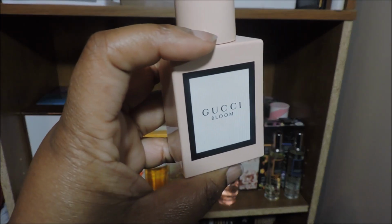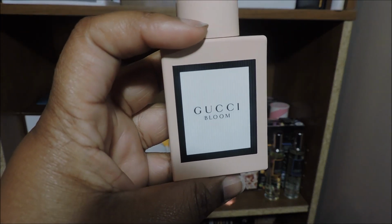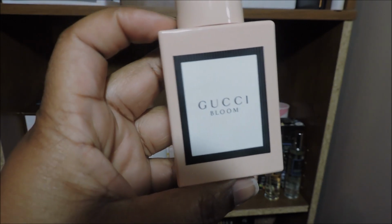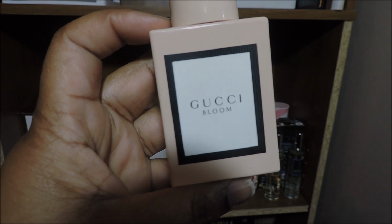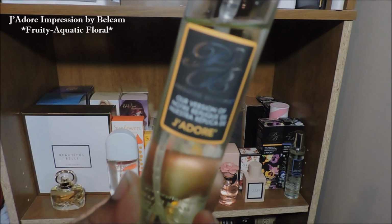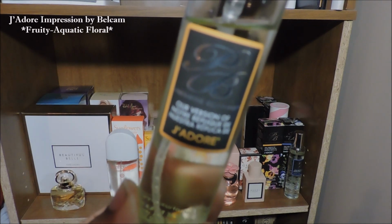And I forgot to mention this, but Gucci Bloom is a tuberose white floral perfume. So that's the other reason that I love it, because I love white florals. I love tuberose. The last two perfumes are impression perfumes, starting with this Belcam Impression of J'adore.